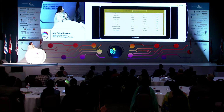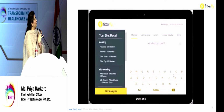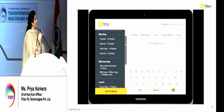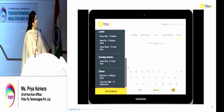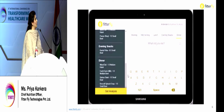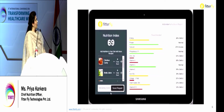A set of populated data as a sample, which is my own report for yesterday's diet. I began by entering my morning, mid-morning, lunch, evening snacks and dinner foods, and here you can see what all I consumed during the day in the left panel. On clicking the Get Analysis button, the system gets a live report from the nutrition database and my nutrition index. It shows all the nutrients which I want to see, their recommended allowances, and what are the deficits or excesses during the day.